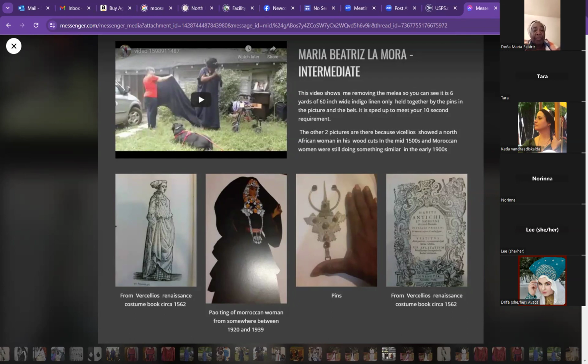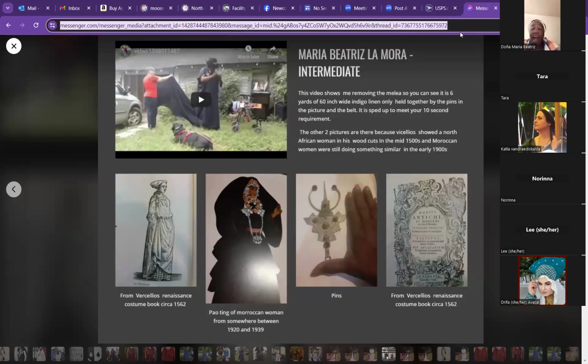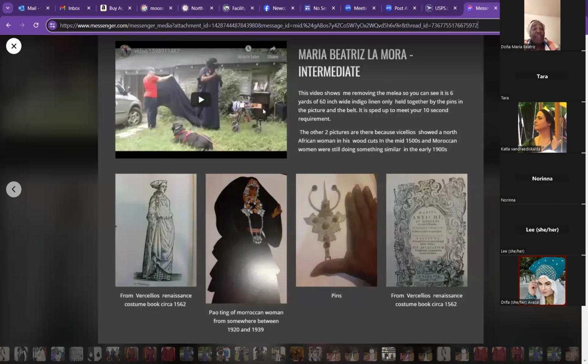So if you can blow up the screen share, this was my presentation, helped in enormously by Mistress Elsa, because I have no skills when it comes to a computer. So I sent her pictures and she mocked this up. And then my friend helped me show it unwrapping, which we could then speed up and looked like a cartoon.